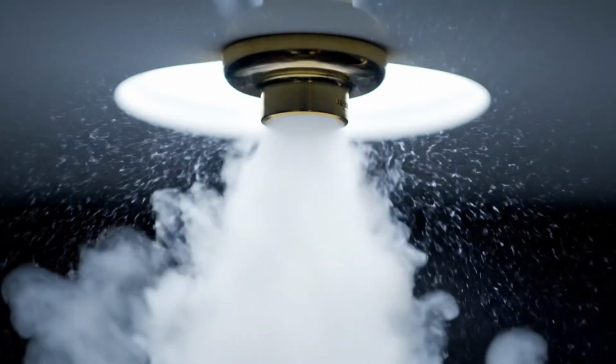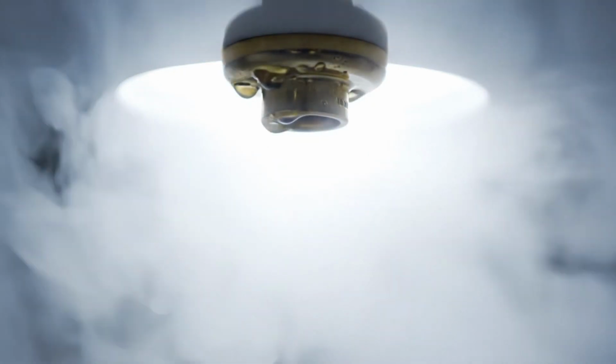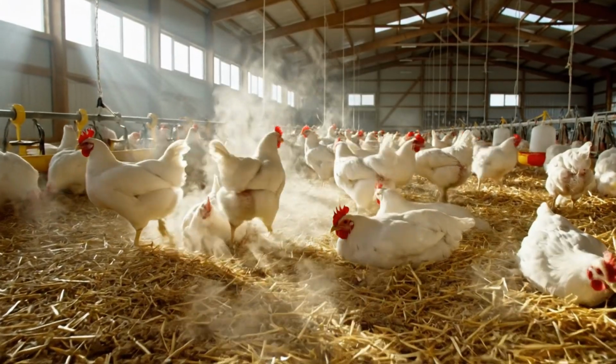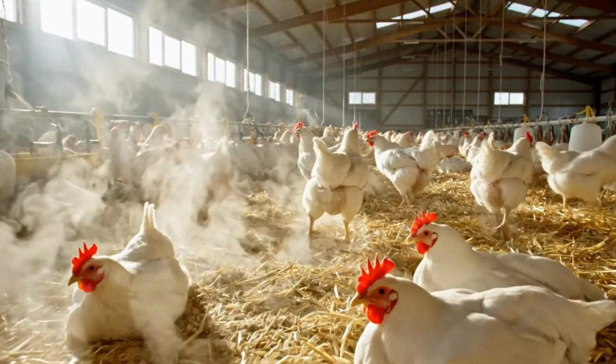High-pressure foggers engage. Micro droplets flash, evaporate, pulling more heat from the air without wetting the floor. The mist hangs momentarily, a visible curtain of cool air drifting over the flock.